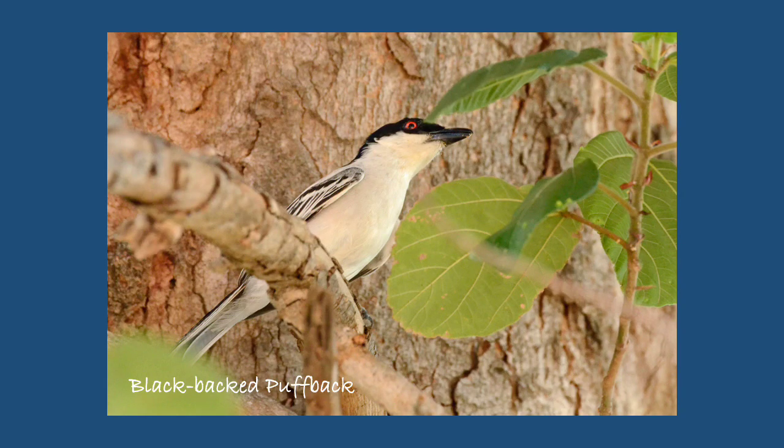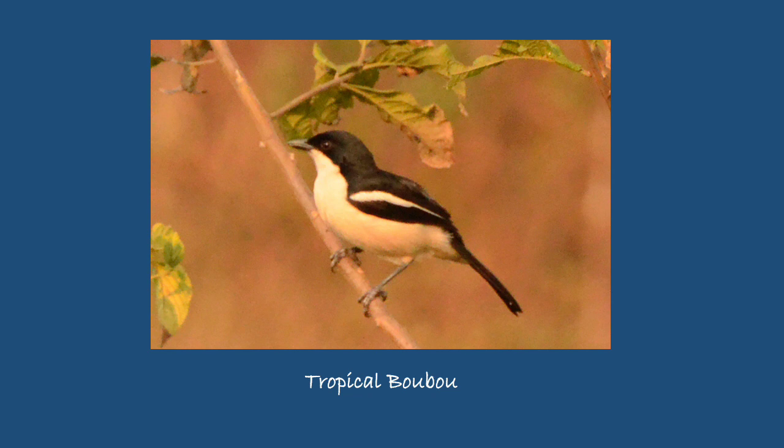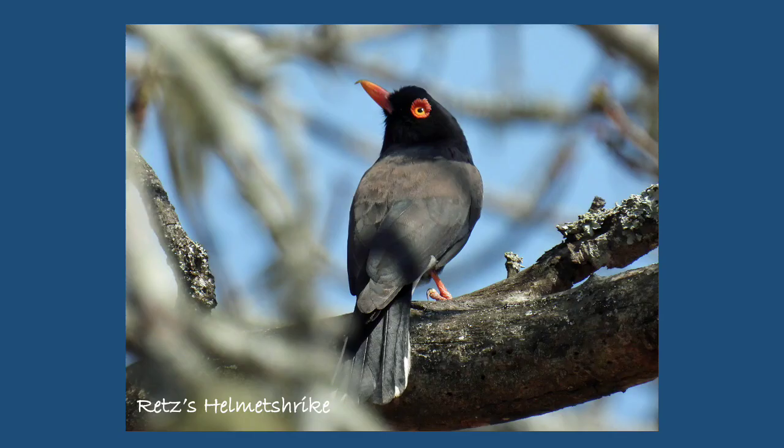The black-backed puffback, of which we'd learnt the call from Monty's course, but it was lovely to see them with a piercing red eye. The tropical boubou is very similar to our southern boubou, but here it's on the southern limit of its range and is not seen elsewhere in southern Africa, in South Africa. We also found Retz's helmet shrike, which Frank called in with a whistled call, and it's still a special bird for us. Just such a remarkable looking bird with that red eye ring.